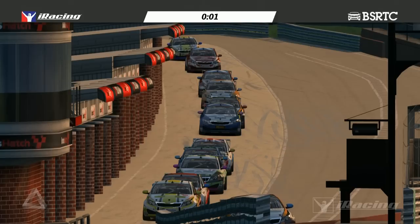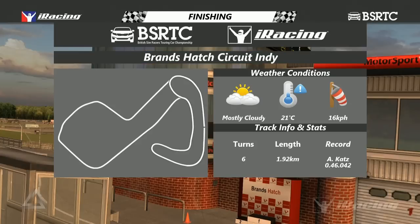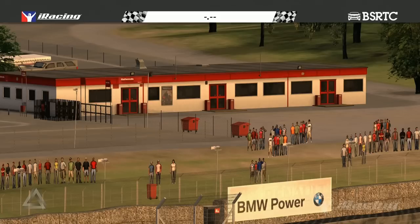Welcome back to Brands Hatch for the final race of the evening. It's a little rushed here at the iRacing British Sim Racers Touring Car Championship. Andrew Woodhouse, Adam Bath and Alex Simpson with you. And Adam, I'm going to ask you if we can take us quickly through the top few positions on the grid for this third reverse grid race of the evening as we finally get the grid up there.